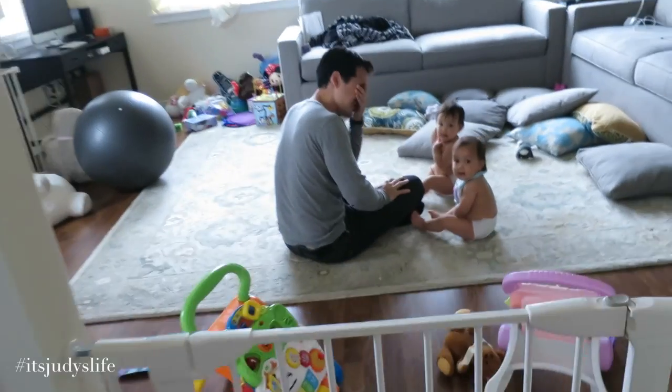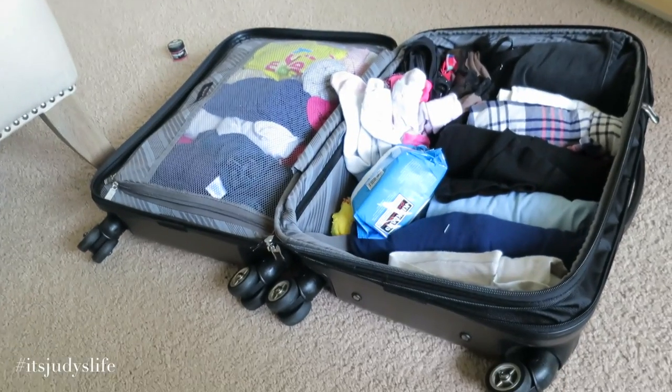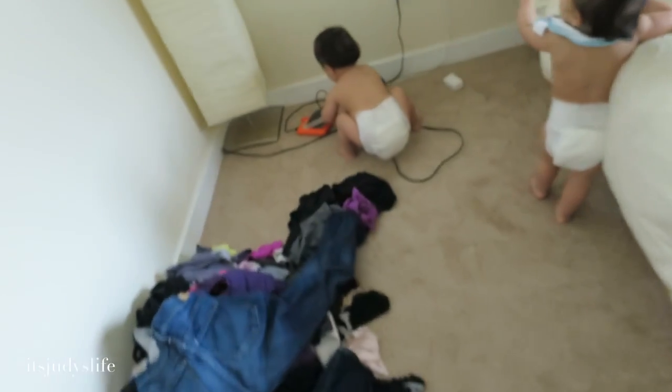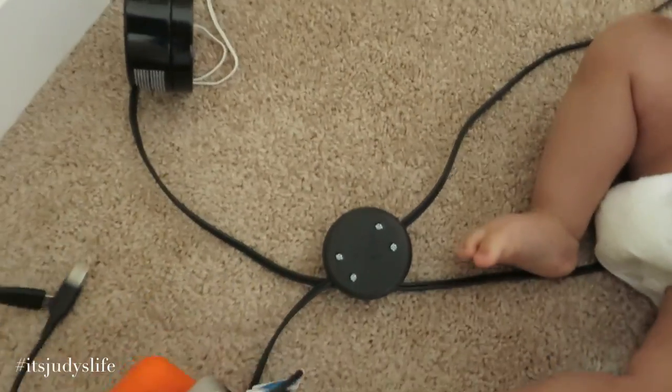Okay, let's go upstairs. In this tiny luggage, I have all my clothes, the girls' clothes. I'm gonna try to fit all of our toiletries in here. Hey, please don't touch the hard drive. Why do I even have this on the floor? Gosh, guys, our room is a complete mess. But anyways, yeah, our toiletries.